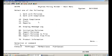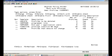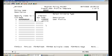So we're going to go back into Work with Policies, and this time we will go into the user profile category. What I've done is create a number of templates. Again, just like the library category, we have these things called templates that allow us to create a definition of what PolicyMinder is going to look at. So I'm just going to call this, cleverly, group configuration. I have a group called supergroup, and I want to make sure that every member of this group is configured properly. Now when I go to look at how I can examine users, I can do that in a number of different ways.